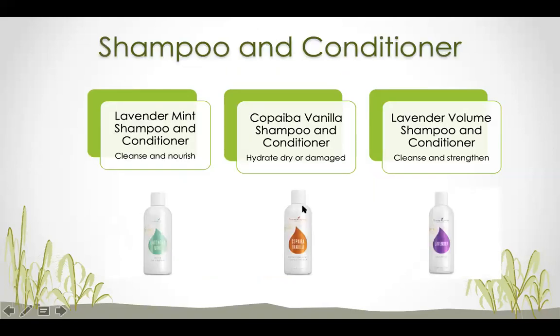I don't know if anyone has used any of the Young Living products, but I use the shampoo and the conditioner, and I've used each one of the different varieties that they have. So the lavender mint, the Copaiba vanilla, and the lavender volume. In fact, I'm using the Copaiba vanilla right now. I like to vary them and try different things. They have slightly different abilities. So the lavender mint will cleanse and nourish. The Copaiba vanilla is hydrating and it helps if your hair is damaged. And the lavender volume shampoo will cleanse and strengthen, as well as the conditioner.